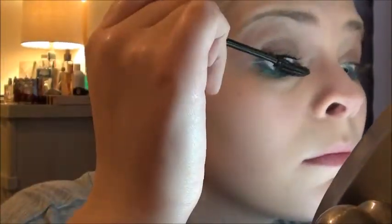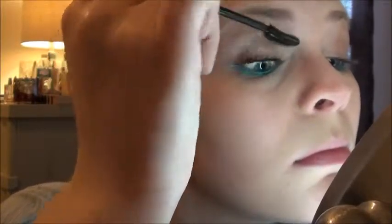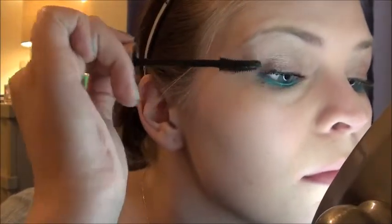And I'm just gonna apply this to the tops of my top lashes. That's just after, I don't know if you guys can see that. That's just after one coat. So it's really nice and it gives you really nice volume. I don't know if I'm skilled enough to use a brush this big and this curved.